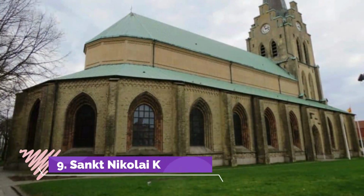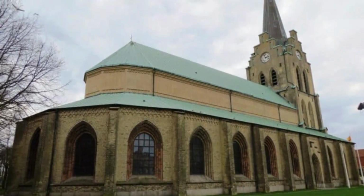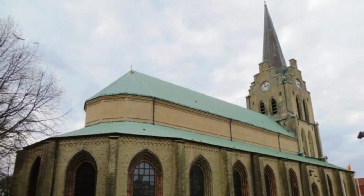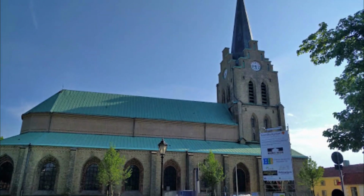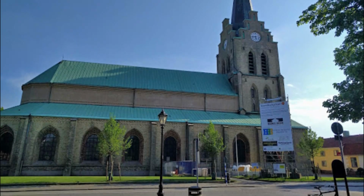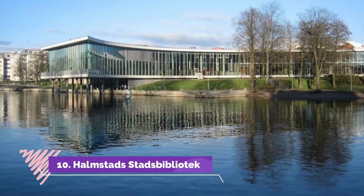Number 9. Sankt Nikolai Kyrka. On the south side of Stora Torg is one of Halmstad's last medieval buildings, as this church survived the fire that took out most of the city in 1619. It was first mentioned in 1432, but could be up to a century older than that. The yellow brick facade is from a restoration in the 1870s, while the interior was reworked in the 1930s and 40s. In here, see the dominant circular brick columns, which were a trademark of Danish Renaissance churches and date to the 1500s.